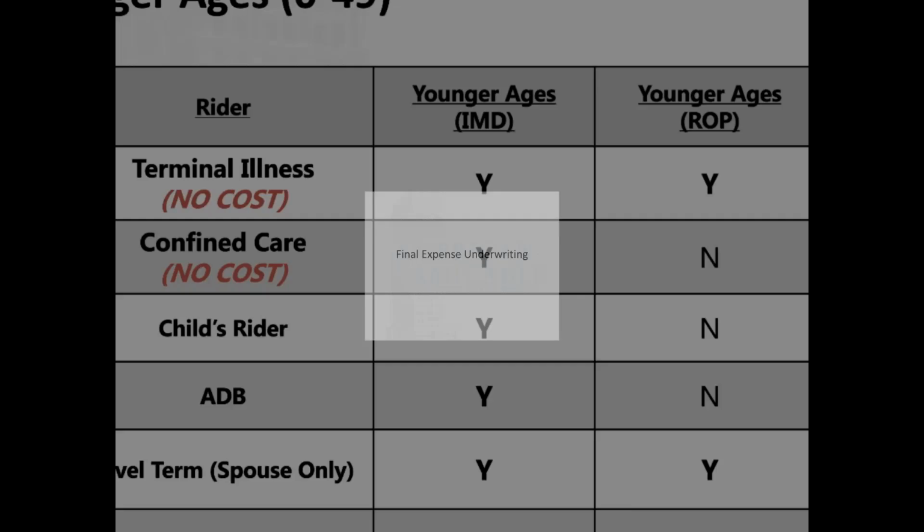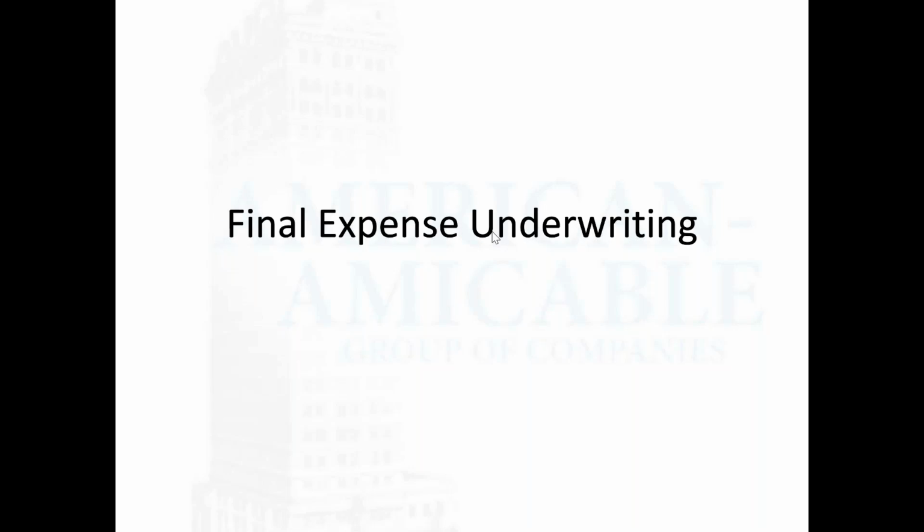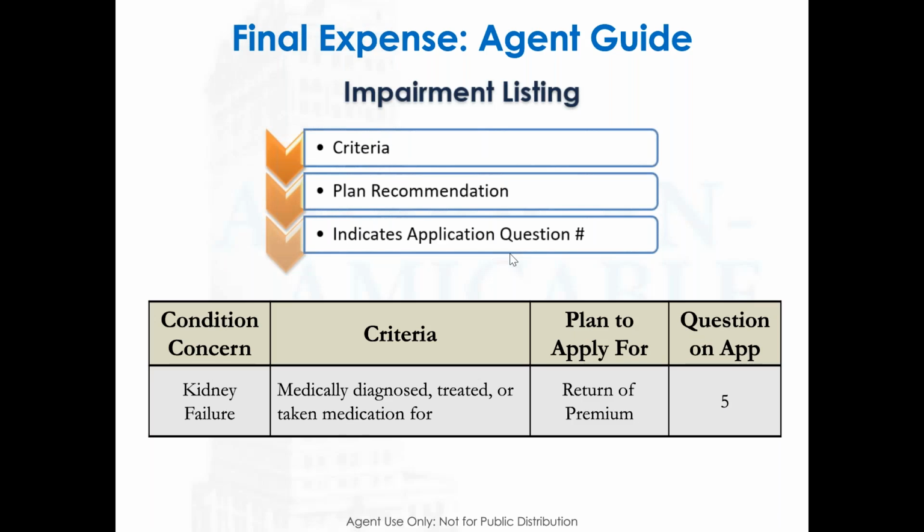On to some underwriting situations with our final expense. There are a couple of tools that you're going to use when you work with our final expense products. Our agent guide is available on the agent website, and it has a couple of things listed beyond just the policy information. It has an impairment listing, which shows 200 or so conditions that you might come across. On the screen, it's got an example, kidney failure.